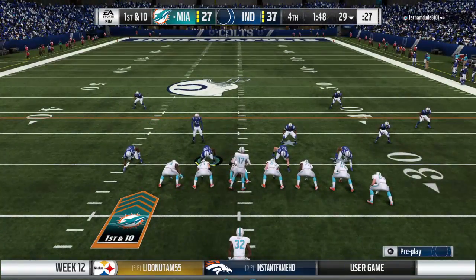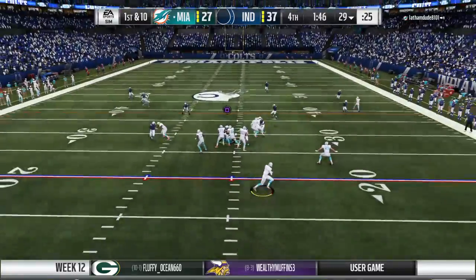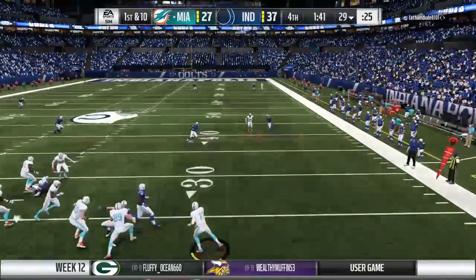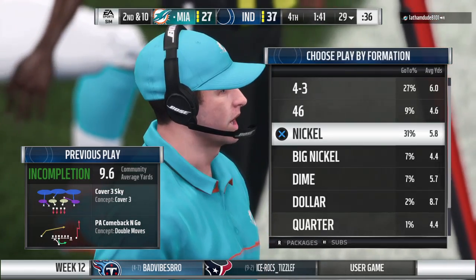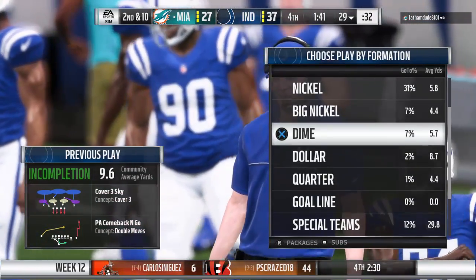Oh, is this one number 10? Tannehill. He couldn't quite hold it. Got hit. Ball pops out. Incomplete. Even so, he actually kept it up. Pressure in his face, it just shows how difficult it is to pick apart his own defense.